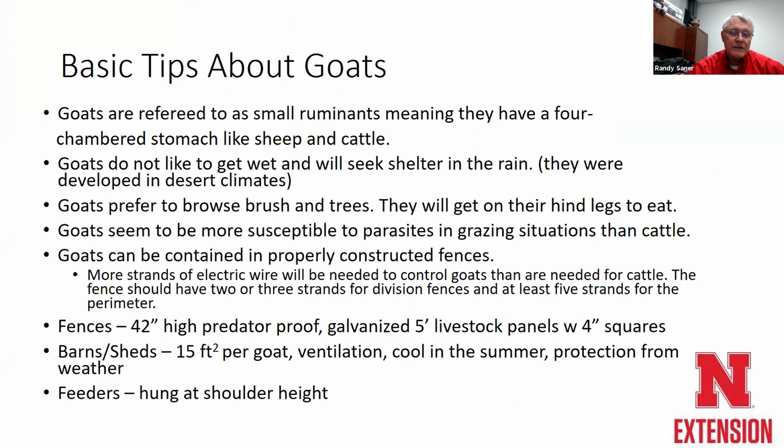Okay, so let's talk a little bit about just basic tips on goats. Goats are referred to as small ruminants, meaning they have a 4-chambered stomach like sheep and cattle. I have the ruminant lab today in Grand Island, so we were talking about that already. Goats do not like to get wet, and they'll seek shelter in the rain, because they were developed in a desert climate. A person needs to have a place for them to get out of the rain. They don't do very well if they get really wet. So they're kind of finicky that way.